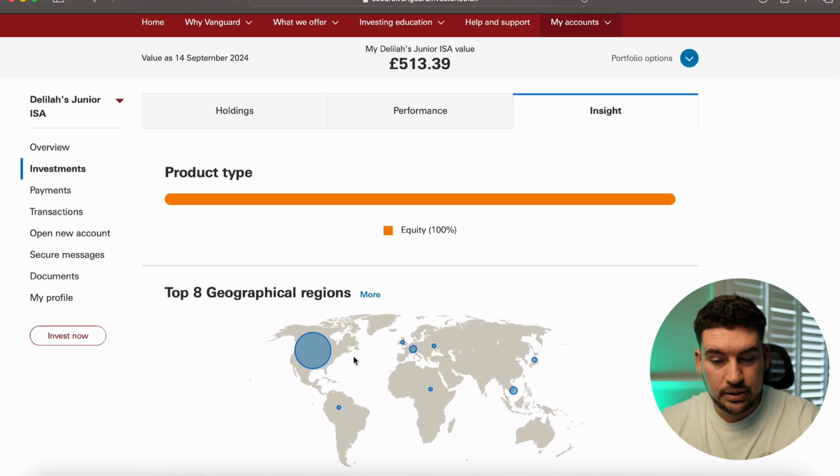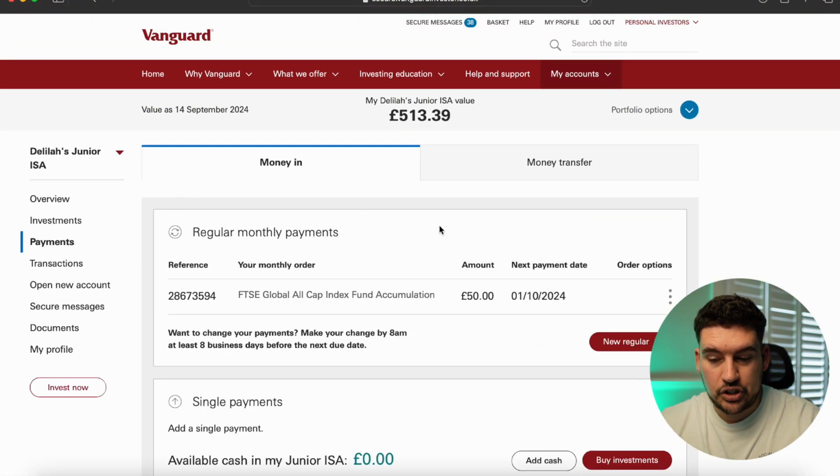Now, payments. So here you can actually see this is where you would add your regular payment. So I've started this from the 1st of October. And you can see, as previously mentioned, we'll be adding in £50 a month. So that's essentially a direct debit to come out of our account each month. And so over the time we'll monitor this and see how that grows.